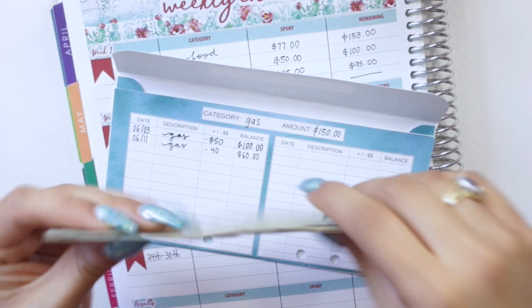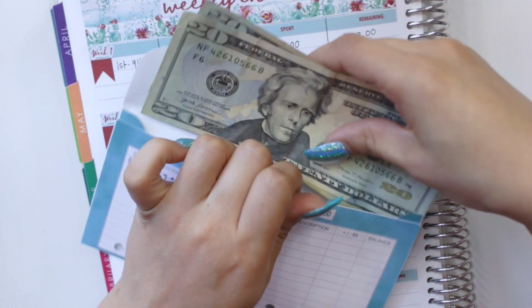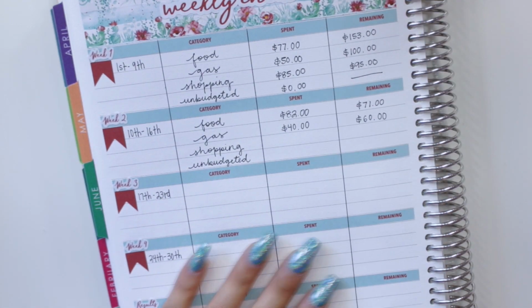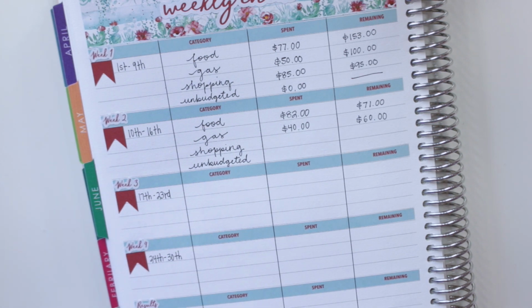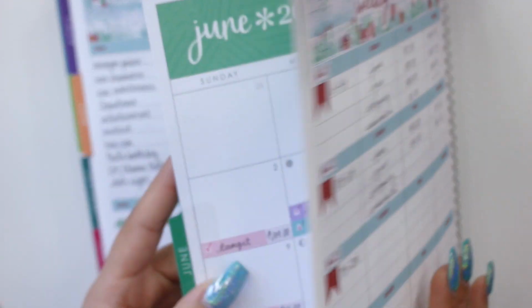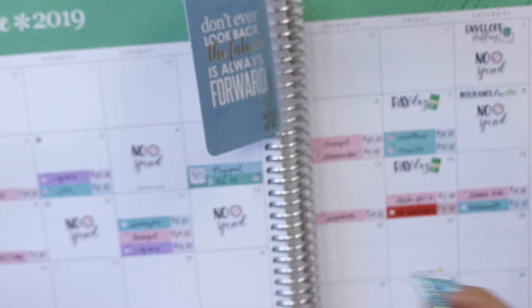20, 40, and 60. There we go. Perfect. Hopefully I'm under budget on gas. I think I will be. I'm pretty sure. We'll see. Next up is shopping. And for shopping, I don't have anything from beauty, right?